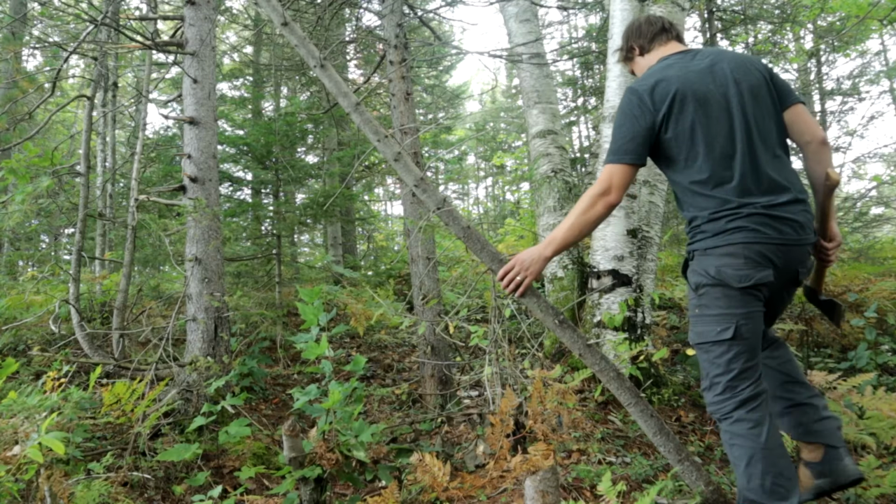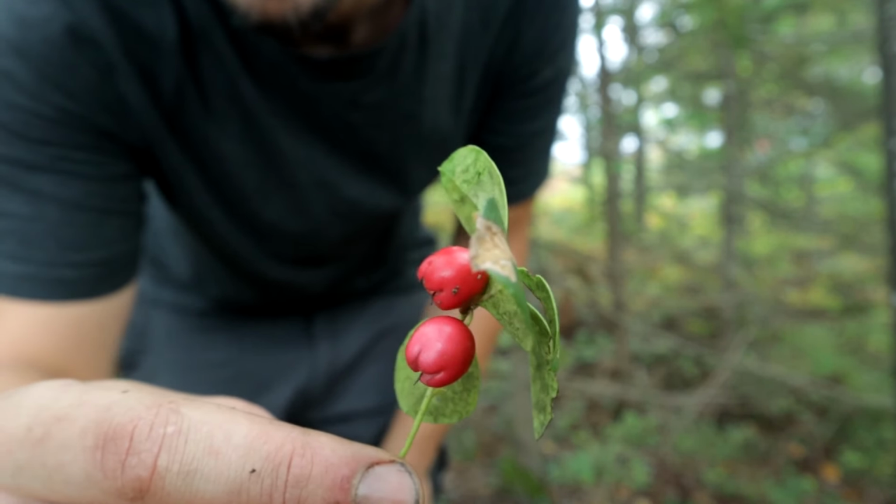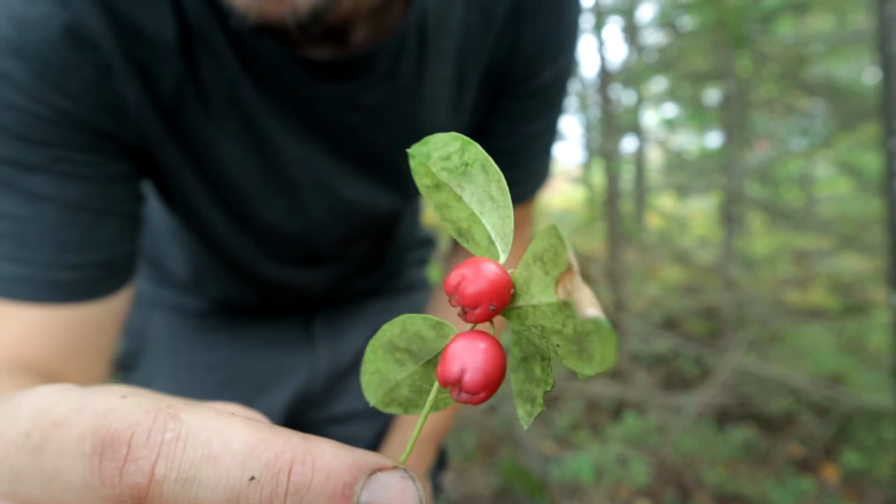So I was out here collecting firewood and I saw a bunch of these wintergreen plants, and they all have berries on them, but a lot of them are unripened. But I found these. So this is wintergreen.